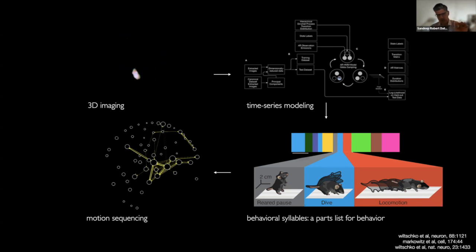Heat mapped over each pixel of this freely behaving mouse is actually the height of the mouse. So when the mouse's head turns red, as it just did, white, as it just did there, it means the mouse is rearing up. When the mouse's back turns white, it means that the mouse's back is arched up towards the camera. And we feed these data to MoSeq, which in this unsupervised way identifies a kind of parts list for behavior, a set of syllables that describes behavior.